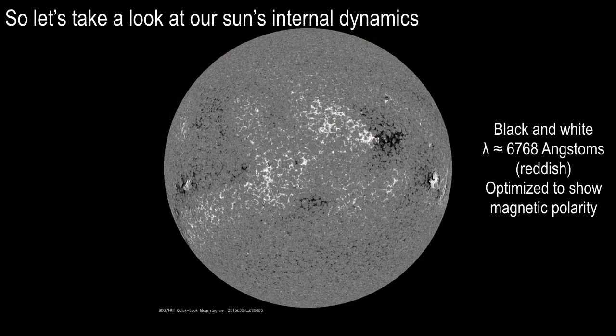This one's a black and white, false color, visible, 6768 angstroms, kind of reddish. And this one's optimized to show the polarity of the magnetic field. The sunspots that are visible on the sun are always associated with magnetic field, kind of like a horseshoe magnet. The north end of the magnetic field loops up into the atmosphere and then loops back down and becomes the south pole of the magnet. And so that's the circulation of the magnetic field lines, or vice versa.